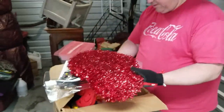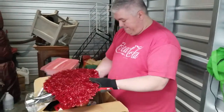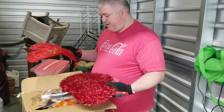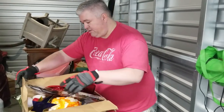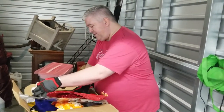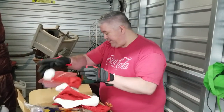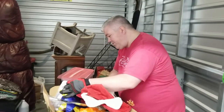If they're graduating finally now, but should have graduated in 2019, we got supplies for you. We've got red hearts. 2019 graduation banner, for that kid that should have. Here is a Santa hat, so I wasn't far off. Oh, nice. A couple of Santa hats. Christmas. So nothing too crazy in here.